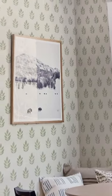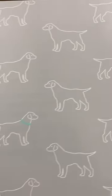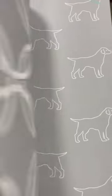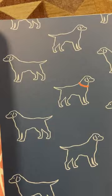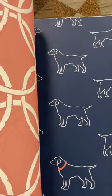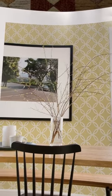Here's this very subtle cottage, farmhouse, even organic modern in style. Some fun dog prints here. Great for a mudroom or a powder bath. Maybe a room for the dog shower or something like that. It's kid friendly as well for a playroom or even a kid's bedroom who just loves dogs.